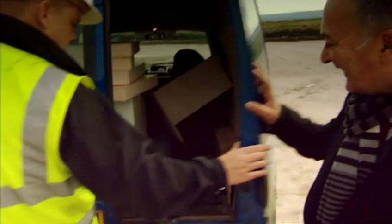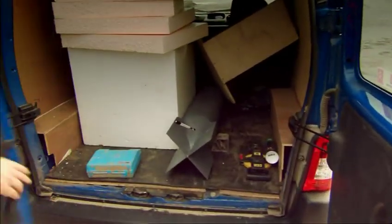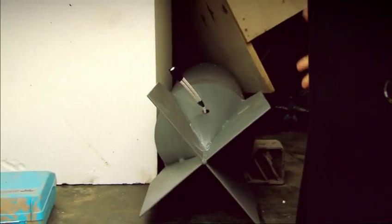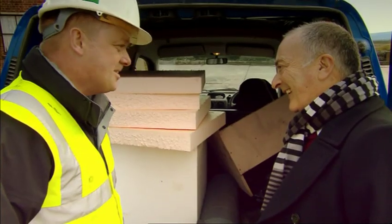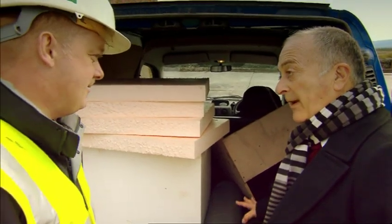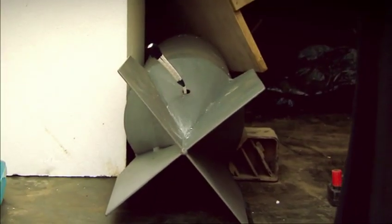It's our very own SC-50. Is that it? That's it. Doesn't look that fierce, really, does it? I wouldn't want to stand beside it when it goes off. What about now? No, it's perfectly safe now.